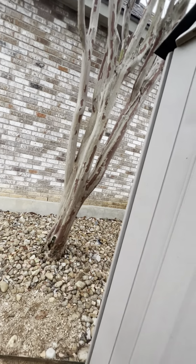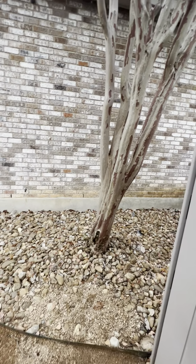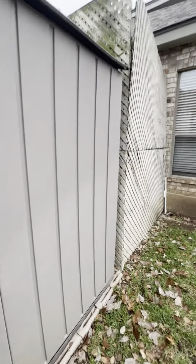Doesn't appear to be locked, but I don't want to, you know, I can force it open. There's a storage unit. Guess we can wait till an inspector checks it out if you really like it. That's where they hid the two HVACs.